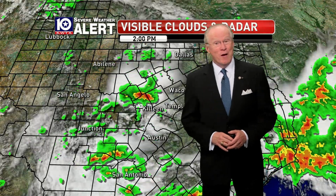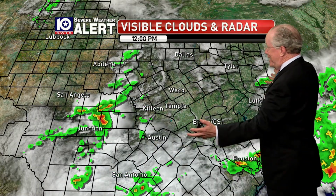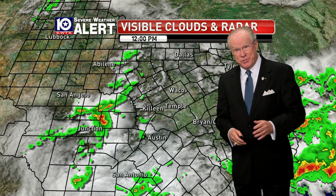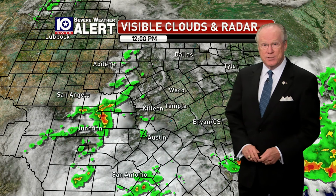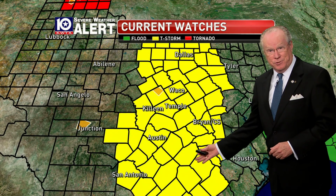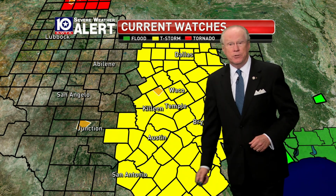We're going to start the program off with a look at some very active weather. The visible radar and satellite picture has really become quite colorful. We've got one main cluster of thunderstorms, and that, along with the additional activity down to the south, has resulted in an area-wide severe thunderstorm watch. And this extends from north of Dallas all the way past San Antonio.